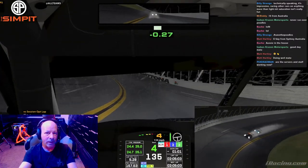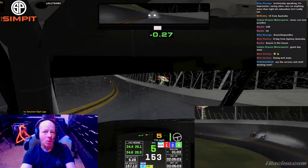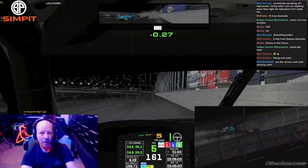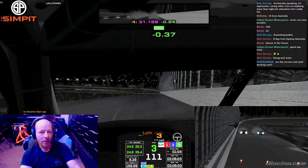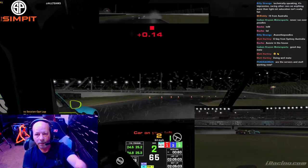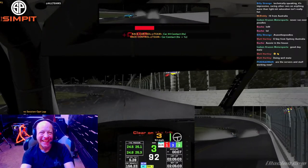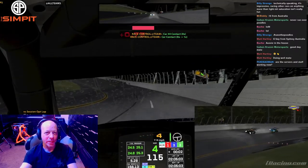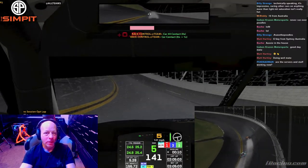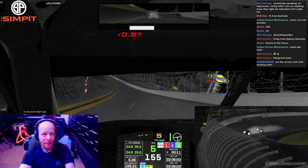It was still a little laggy, I thought, but it was workable versus not workable. Yeah, well, I knew you couldn't hold that speed through there. It wasn't the speed, it was the line. That puddle is ruining the bus stop. There's a big fat puddle on that first apex that is a no-go.